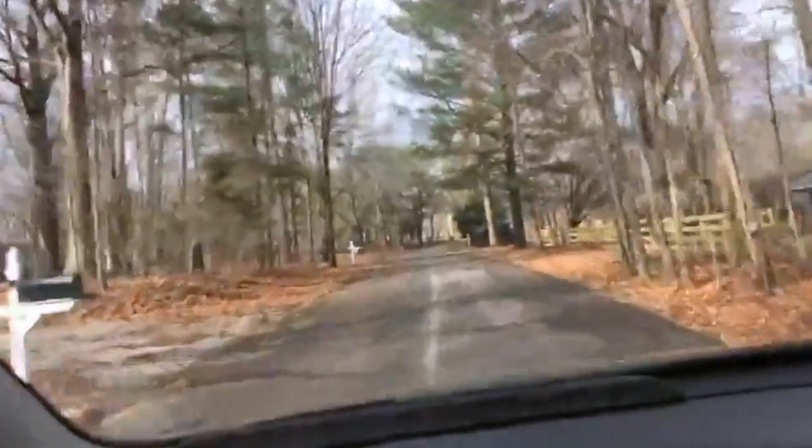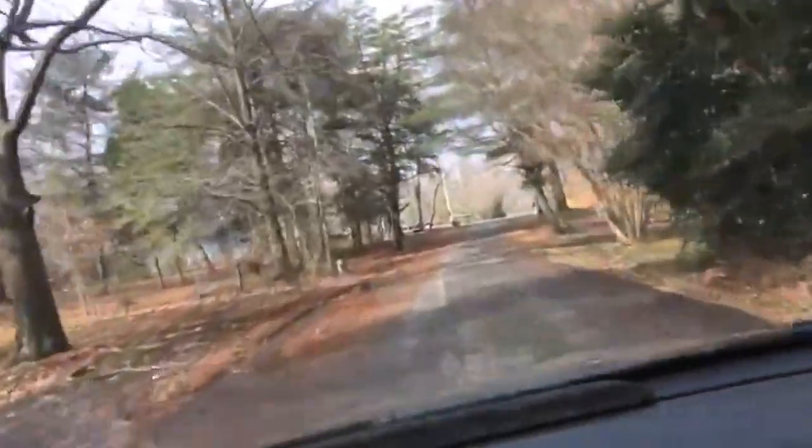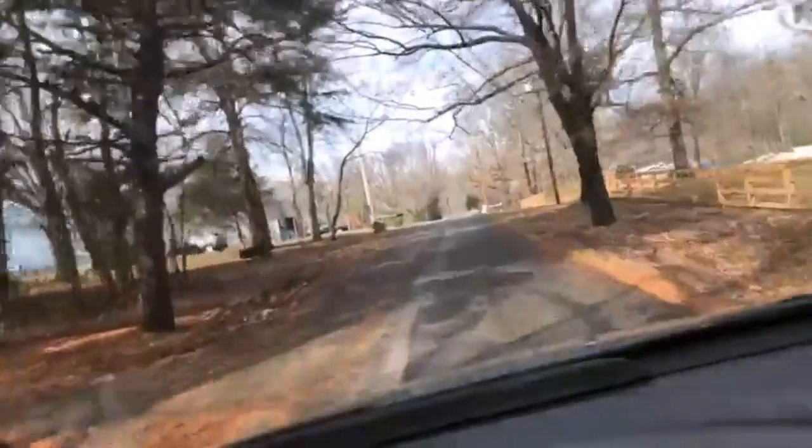Okay, so all that being said, if you're just jumping in, we're approaching 70 from Lover's Lane. It's one of the ways I get home. It's not even secondary, it's like a third area.